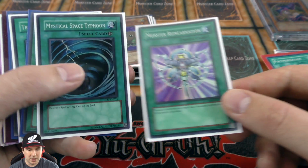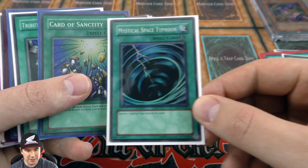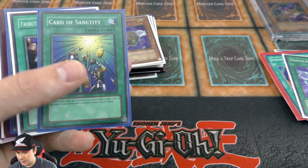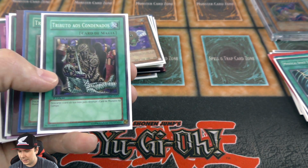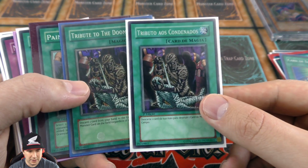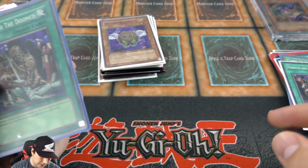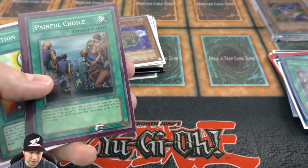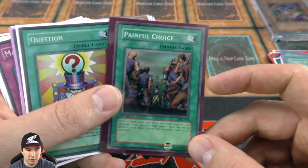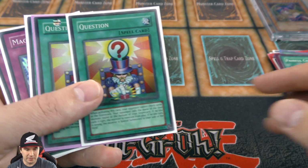I got a Monster Reincarnation here, super rare, and it is DR3. Mystical Space Typhoon, super rare, and that is DB1. We have the Card of Sanctity, and that is a DR3. And then a couple of Tribute to the Doomed. This one is the Portuguese first edition one, and this is just a classic MRD one. It even is a magic card, so it's still nice and old. And we have this beautiful super rare first edition Painful Choice. So I figured that would be nice.